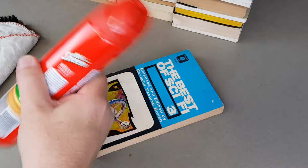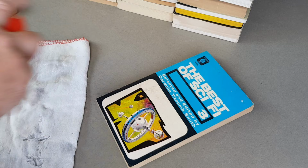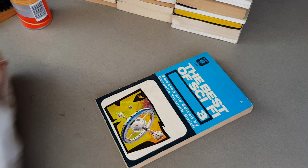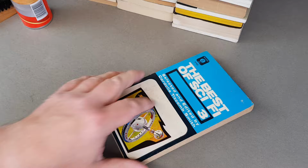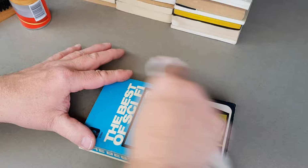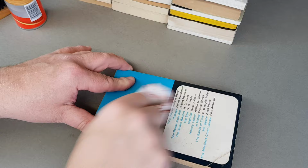Okay, then, so I've got my Mr. Sheen, my polish of choice for when I'm doing old paperbacks, and I usually give it a bit of a straight on squirt like that. First of all, get cleaning. Now some of these of course are going to lift up quite a bit more than others, and others it won't actually make that much difference, but on the whole, if the book's got a glossy cover, I think it's probably worth doing.